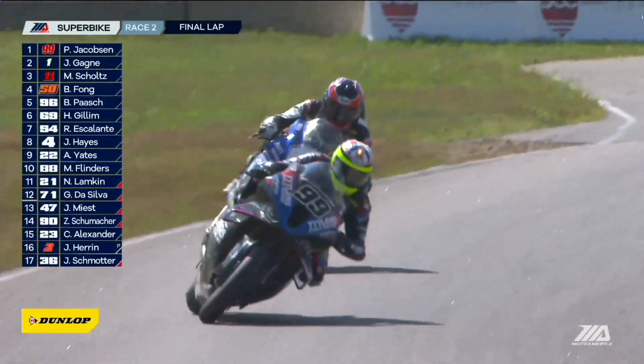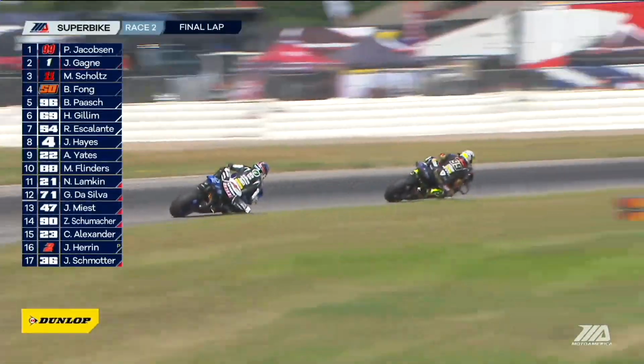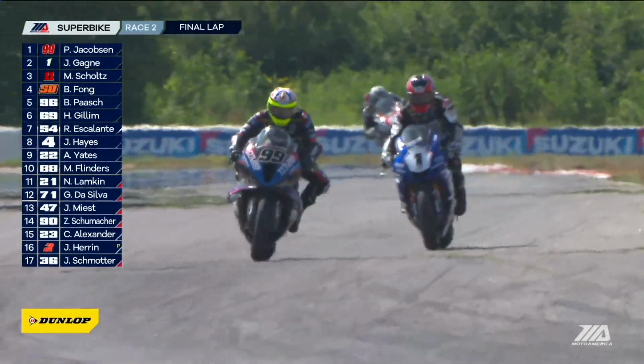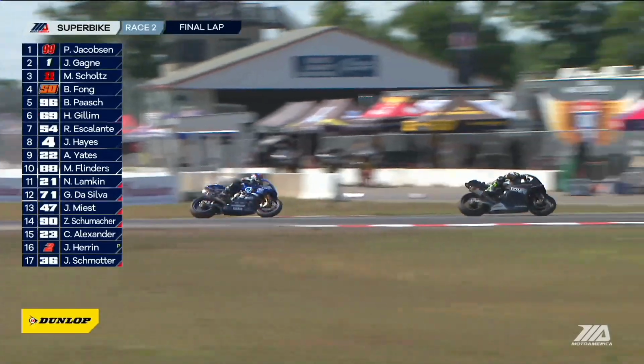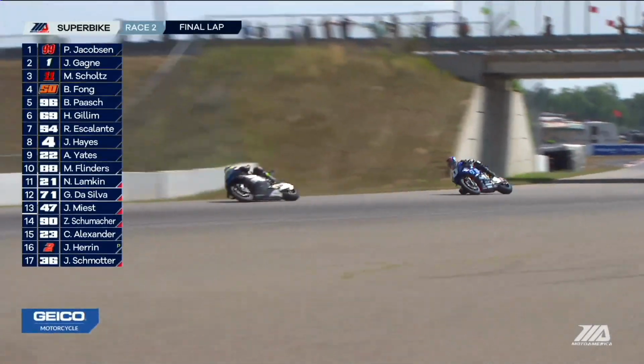Although Gagne is closer this time, he's got to absolutely clean this turn here, but PJ's strong out of there. Gagne just a little bit too far back. Gagne with nothing doing in that corner, only one to do it. Is this going to be for PJ Jacobsen? The first win in Medallia Superbike.